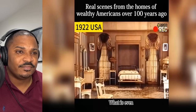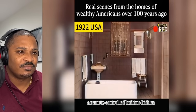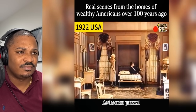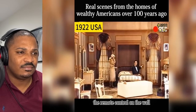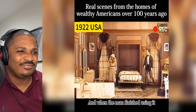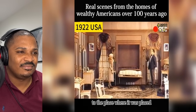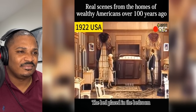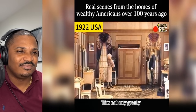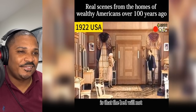What is even more exaggerated is that there is actually a remote-controlled bathtub hidden in the bedroom. As the man pressed the remote control on the wall, the bathtub follows the track below to reach the bed, and when the man finished using it, the bathtub will also automatically return to the place where it was placed. As the man flips the switch, the bed placed in the bedroom was stored away. This not only greatly saves floor space, the most important thing is that the bed will not get wet when taking a bath.